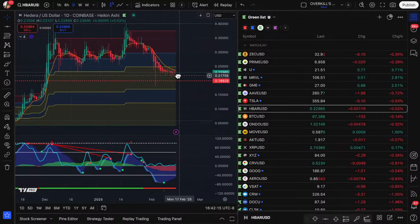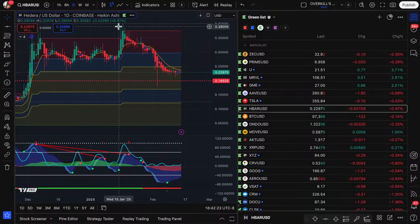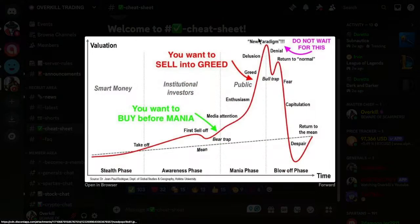It's sold all the way off. 50% sell-off. People are quitting, people are selling. Retail's panic selling because they were buying up here at 40 because their favorite TikToker was saying, hey, buy, buy, buy. H-bar is the greatest thing in the world. It's the best. It's awesome. It's the most wonderful thing anyone's ever made, right? Oh my God, it's going to the moon. It's going to hit $10,000 by the end of the year, right?